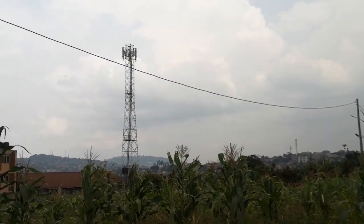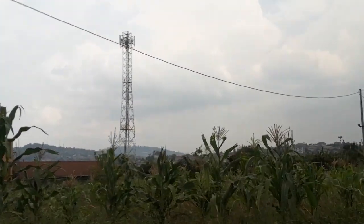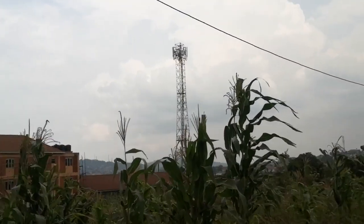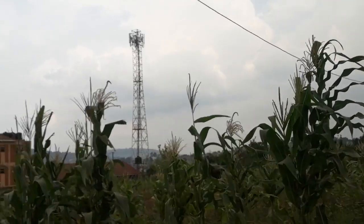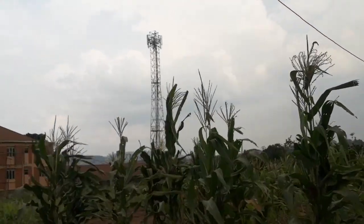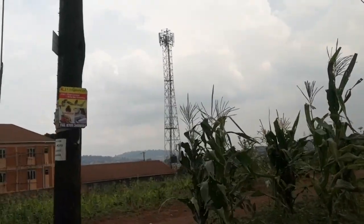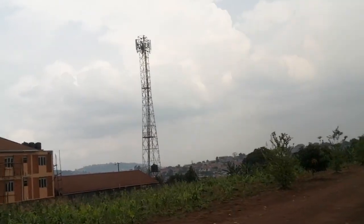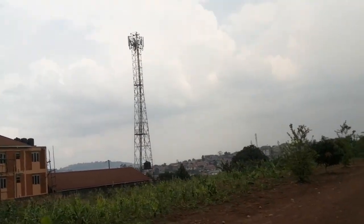Now a base station serves a particular location, and the location is called a cell. So whenever you go from one area to another, just know that you've moved from one cell to another. That is, if your network switches to another base station, it means that you've switched to another cell. You're receiving from another base station.